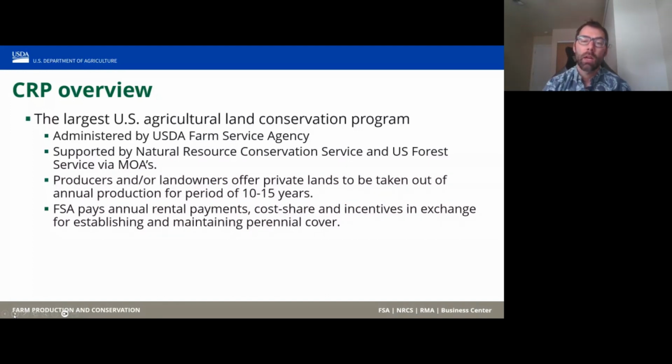You may or may not know that CRP is the largest private land conservation program in the United States. It's administered by my agency, Farm Service Agency, supported by NRCS and then U.S. Forest Service through some agreements that we've got. Producers and landowners offer private land or certain other lands to be taken out of annual production for a period of 10 to 15 years. And then we pay annual rental payments, cost share, and then potentially incentives in exchange for establishing and maintaining perennial cover, like grasses, forbs, legumes, trees, that sort of thing. Next slide, please.